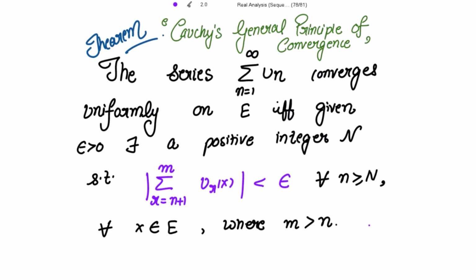Cauchy's general principle of convergence states that the infinite series Σ u_n converges uniformly on E if and only if, given epsilon positive, there exists a positive integer N such that the mod of the summation u_r(x), r from n+1 to m, is strictly less than epsilon for all n greater than or equal to N, for all x belonging to E, where m is strictly greater than n. This is very important. So it is again a two-way proof.